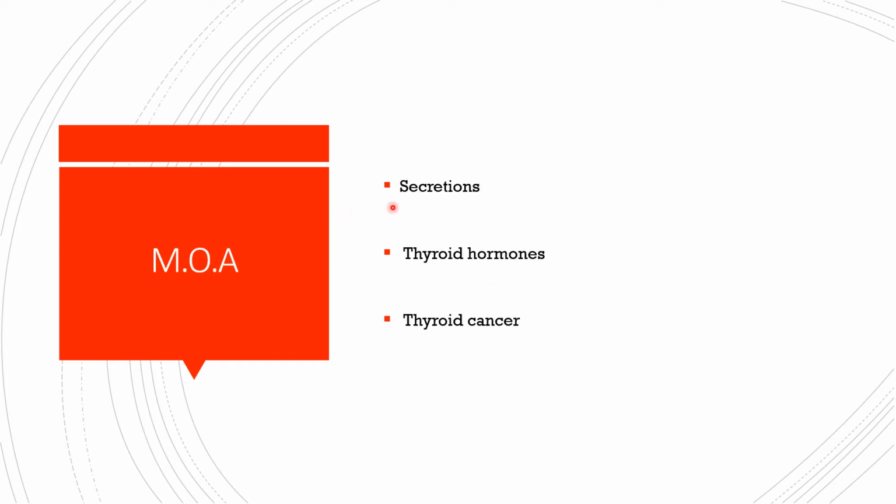Now, the mechanism of action. As per secretion, it increases respiratory tract secretions. With that, there will be decreased viscosity of the mucus, and that is helpful in cystic fibrosis. What happens about thyroid hormones? Well, it will inhibit secretion of thyroid hormones and also promote colloid accumulation in thyroid follicles. And what about thyroid cancer? Here, it's going to block radioactive iodine uptake, so that there will be no thyroid gland uptake of radioactive iodine after exposure. That's the way it decreases thyroid cancer.